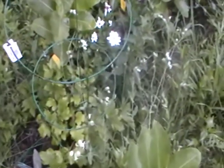This is lamb's ears. Snowball bush. One of those little tiny trees from the church parking lot, church thing. Oh, it looks like it's died. It's under there.